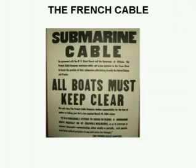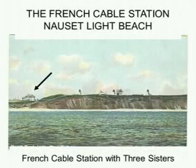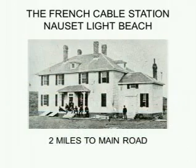In 1879, another cable was laid, but this time it went into North Eastham, Massachusetts. A new ship, the Faraday, had been designed and built primarily to lay cable and was used to lay this cable. Here is a postcard from the Times showing a cable station in North Eastham with the Three Sisters lighthouses on the right. It was quite an impressive building.